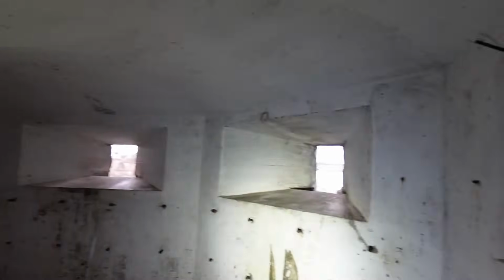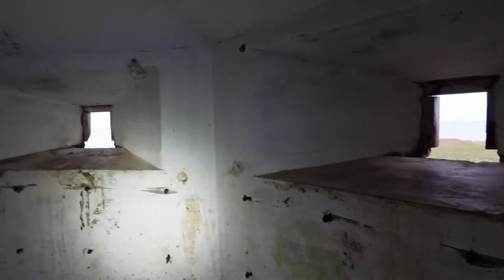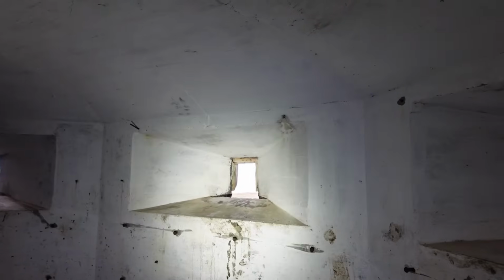But you can see here, there's 1, 2, 3, 4. 1, 2, 3. Is it 4 or is it 5? It's 5. 5 slots. Just imagine the insane noise that would be in here, having several machine guns firing at once in here. That must have been crazy. And again, it's painted white. So I said, let me know in the comment, why do you think it was painted white?